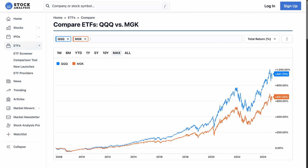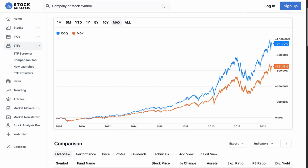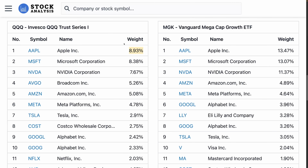Okay, let's look at the next one. QQQ, which is the NASDAQ 100, to the 3rd best performer, the Vanguard Mega Cap Growth Fund. We can see here that QQQ did better. Pretty much when we go all the way back from 2008, it's been doing better most of the time, even better than Vanguard, because the Vanguard Mega Cap is a lot less tech, and tech seems to do better over time. So if we look at QQQ has roughly 9% Apple, about 8.3% Microsoft, about 7.6% Nvidia, Broadcom, Amazon, Meta, Tesla, all big tech.